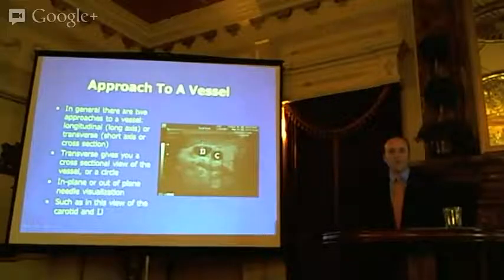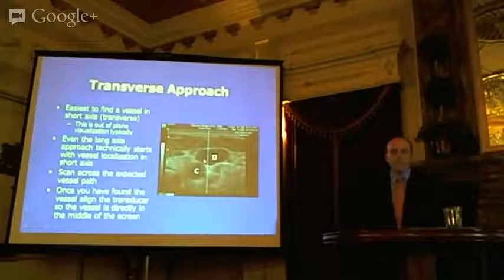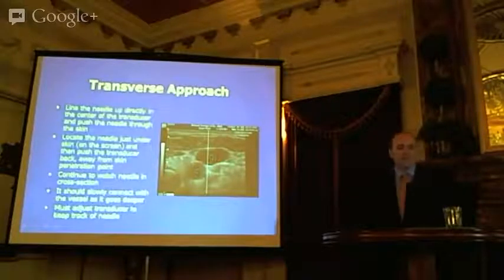This is a nice relationship. You can kind of stick your needle right through the IJ. You're probably not going to hit the carotid. It's fairly safe. In this one, not so much. In fact, you can come in and hit the IJ and go just a little too deep. The patient is very hypoxic, perhaps hypotensive, and next thing you know, you're in the carotid. And that can obviously cause significant complications.